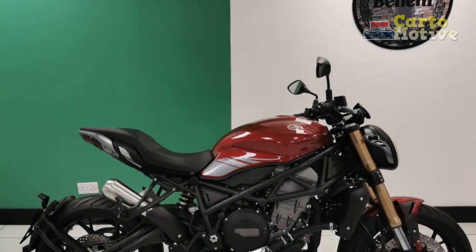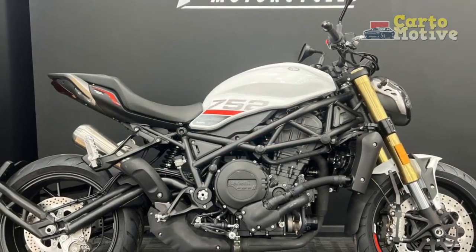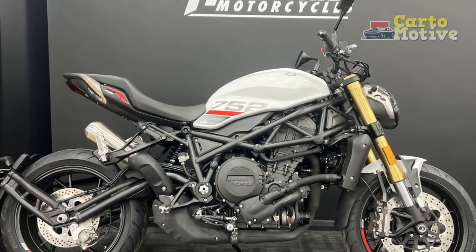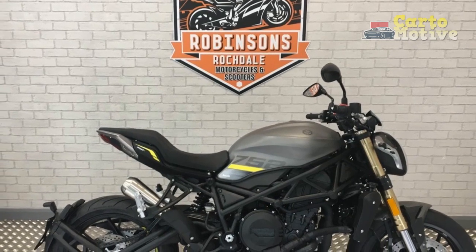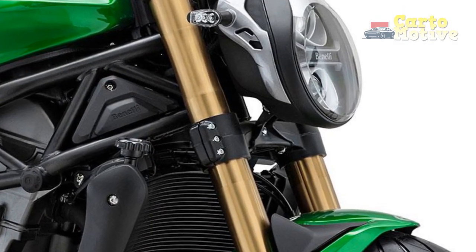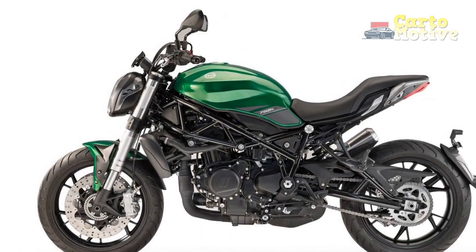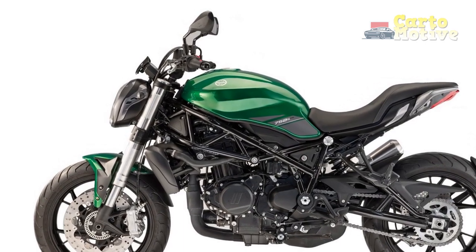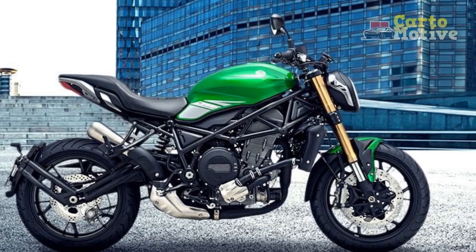3. Comfortable ride. With a lightweight trellis frame and well-tuned suspension, the 752S offers a comfortable and smooth ride. The ergonomic design ensures a balanced riding position suitable for extended journeys and city commutes alike. 4. Advanced technology. The motorcycle features a full-color TFT instrument cluster, providing essential riding information at a glance. Additionally, ride-by-wire throttle control and selectable riding modes add to the rider's convenience and control. 5. Quality build. Benelli's commitment to quality craftsmanship is evident in the 752S, with premium materials and excellent fit and finish throughout the motorcycle, ensuring long-lasting durability and reliability.